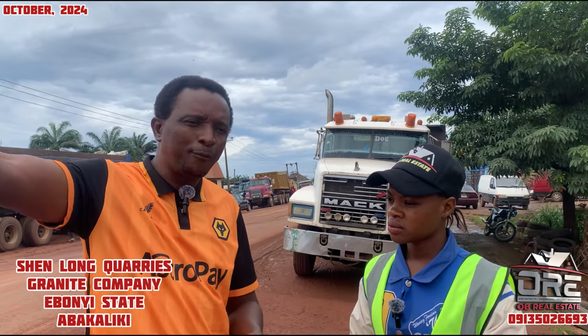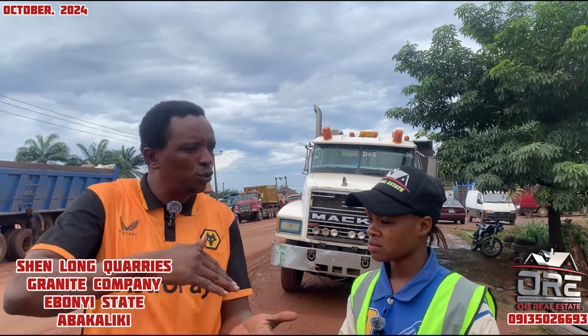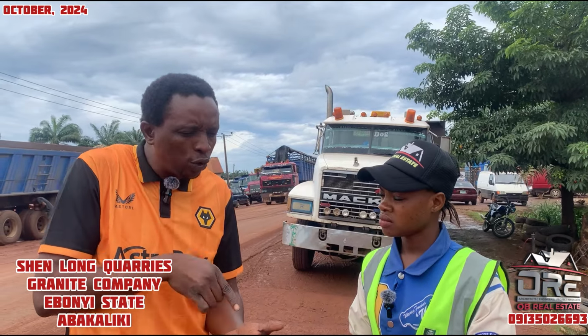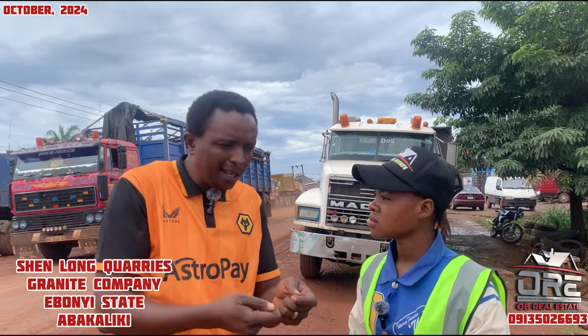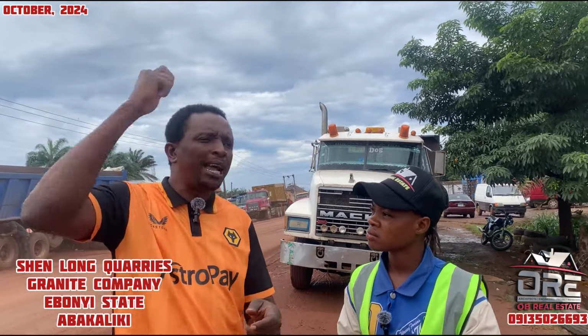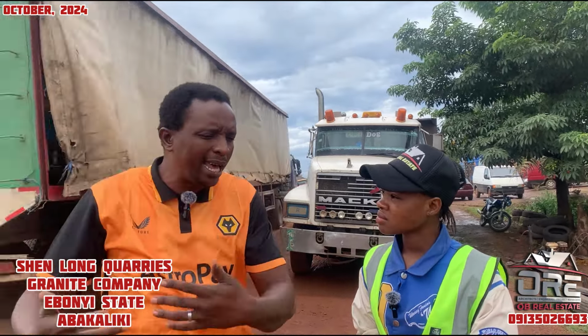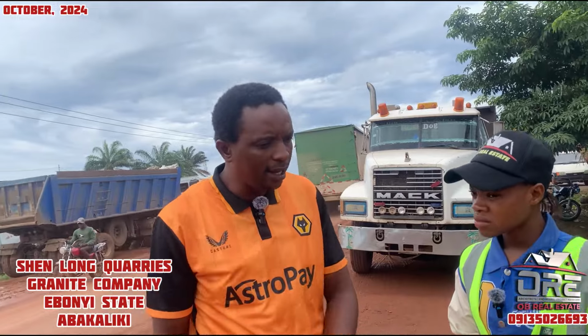Then they bring in the material from Abakaliki. So the cost of production will even cost you more. If you have it here in Enugu, the cost of producing the pattern will be so much higher because of transportation. That's the reason why companies move to where they will get the resources very close.